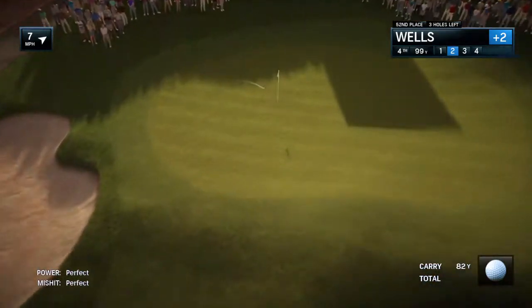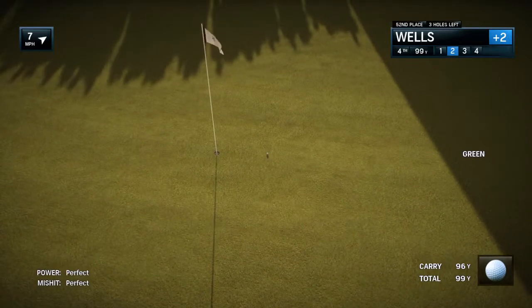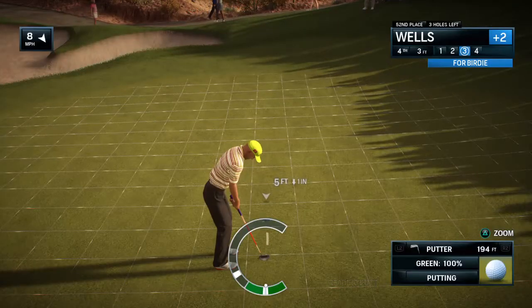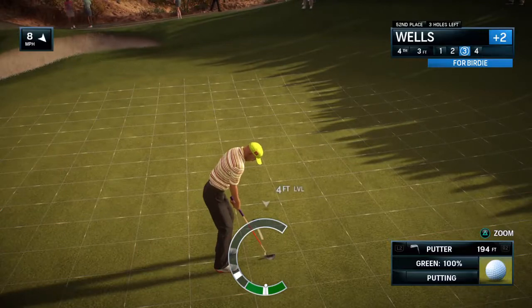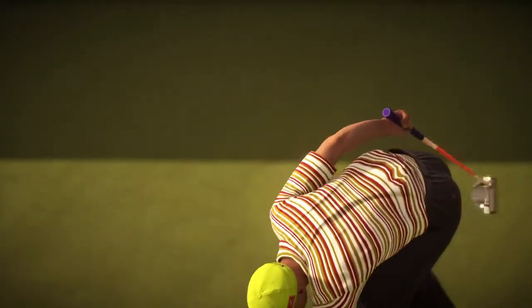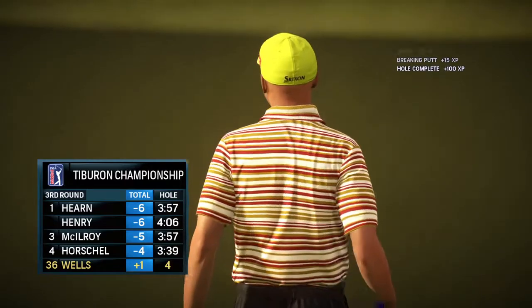Good swing, good shot yet again. Superb shot. Well, it's as good as it's going to get. There's going to be no worries about making that one. It's the beautiful part of golf. Brand new day, new hole. Remember, he made a bogey here yesterday. This time for birdie. Oh yeah, he's made it for a birdie.